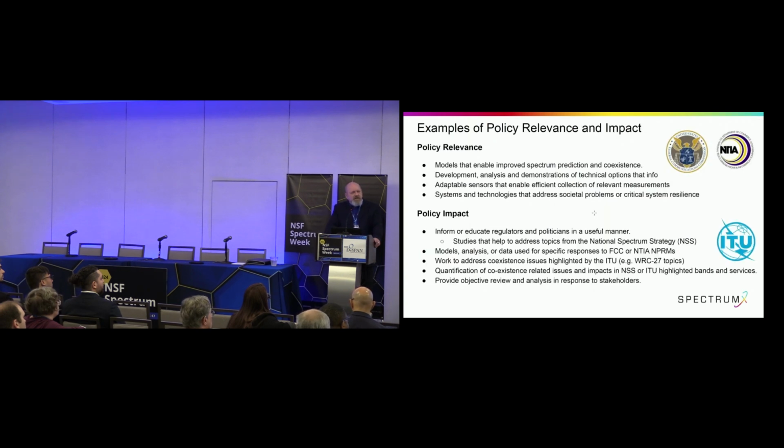So, examples of policy relevance and impact. Well, what do I mean by that? You can have models, for example, that enable improved spectrum prediction and predict coexistence behaviors. You can have sensors that might enable us to efficiently measure the environment and collect relevant measurements in a band. You can have systems and technology that address societal problems or show how to be resilient to perturbations or bad actors, or things that might happen where it might be advantageous to coexist in a way that, say, provides a backup to GPS or a backup to time synchronization services.